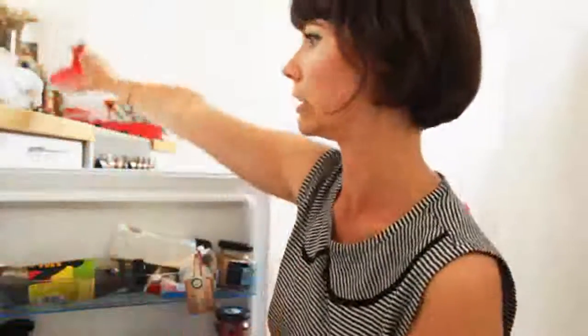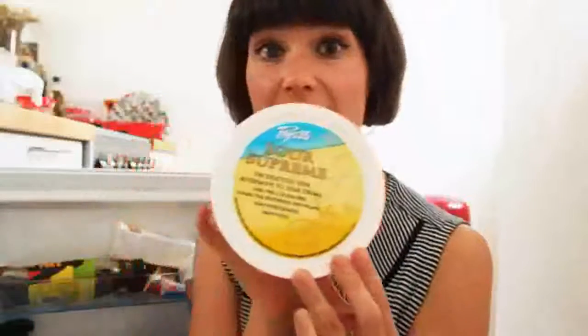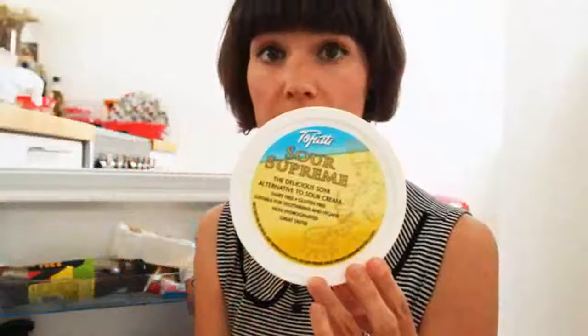Right, what have we got here? This is just a little salad. Oh, you don't want to see that, it's been sitting in there too long. Alright, so it's got radishes and stuff in it. Again, something that I would never normally buy.